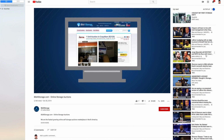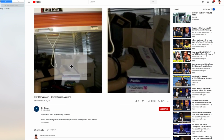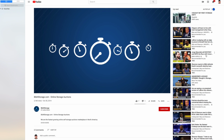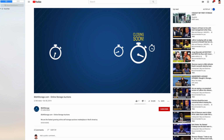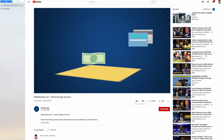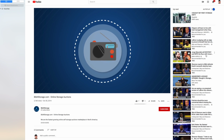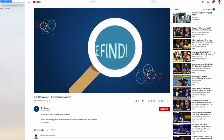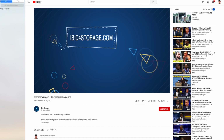For some added fun, you can zoom in on the details and maybe even catch something special hidden in the background. And be on the lookout for closing soon auctions to place your bid before the clock runs out. Going, going, gone. When you win your bid, pay by cash or credit at the self-storage location and unlock your treasures. Electronics, antiques, jewels, or tools. The fun is in the find, and you never know what you're going to get. iBidforstorage.com. Let the games begin.